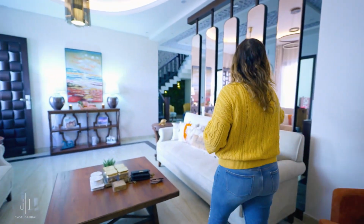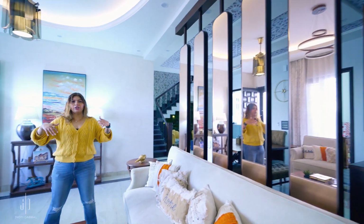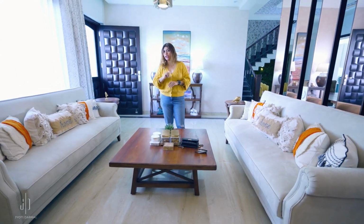The owner of the home is a chef in London and whenever he visits India, there are a lot of people here to meet him, so he wanted maximized seating, however he wanted it to be spacious. Now the problem that we had was this room only had 4 feet wall here. So we planned this entire partition here on the left side and placed 2 identical sofas opposite each other that are not the usual 3-seaters, these are 4-seaters.